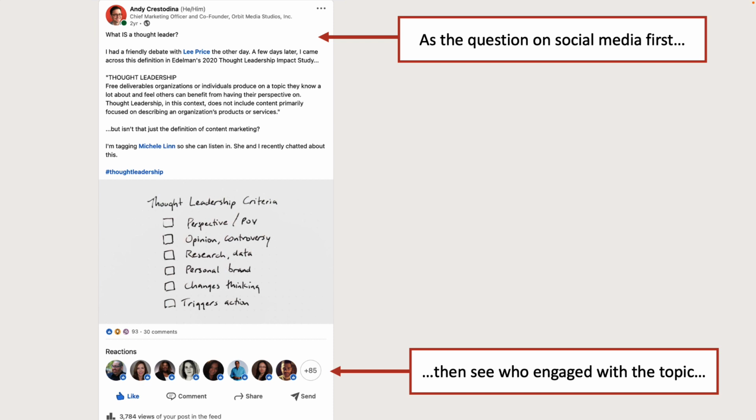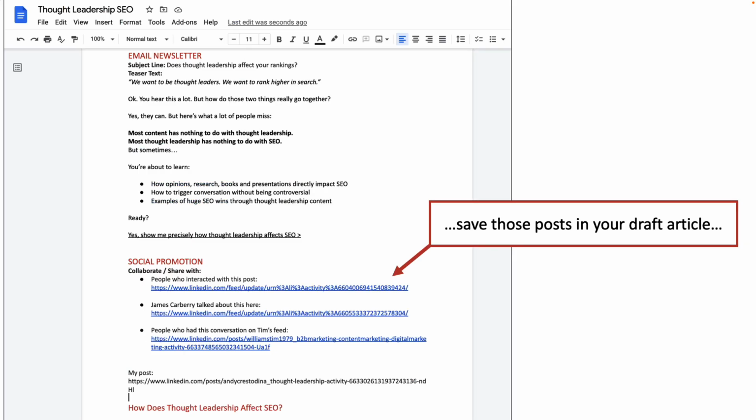One of the best ways to share content in social is to have a reason to mention other people when it's shared. An easy way to do that is to actually start the interaction and conversation on the topic prior to posting the thing. So something that we sometimes do is post a question related to some content we may be publishing later. See who interacts with that question. See if it starts a conversation. Make notes of the people who gave good insights on that topic. And then we save that post. We save the link to that social media post. We keep it in the draft article, because we're going to be referring back to this later.